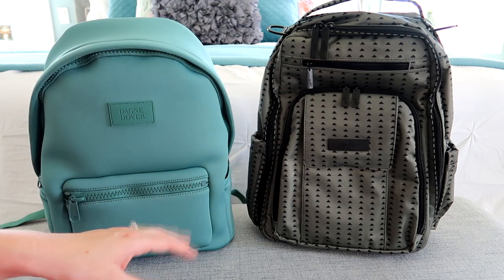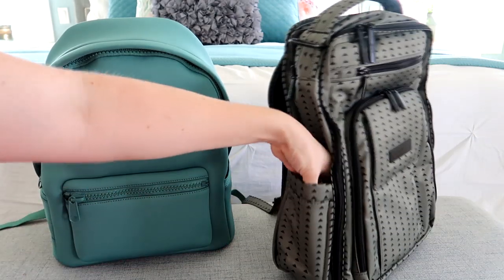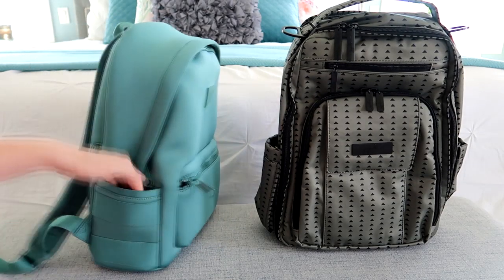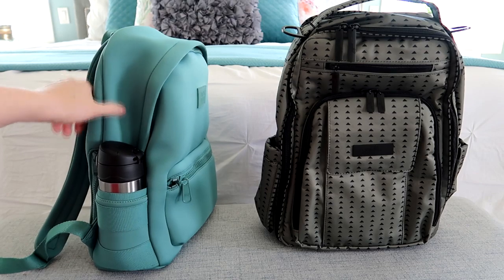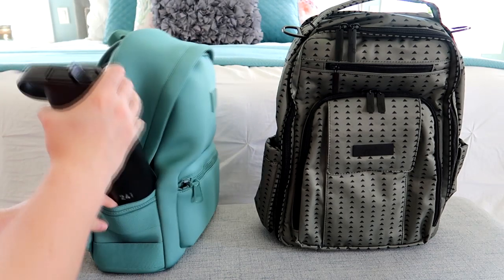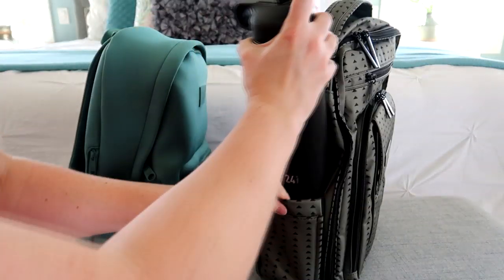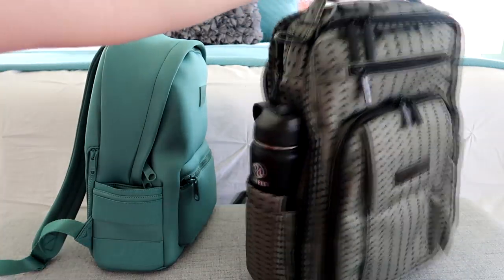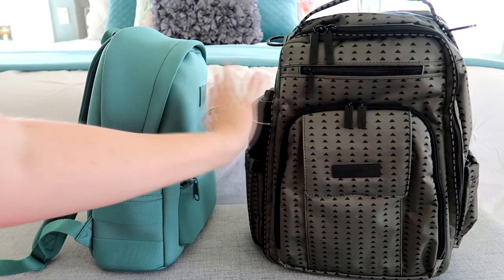For functionality and pockets, the Judy Be Right Back does have pockets that will fit water bottles better on the outside than this Dagny Dover does. This one does fit smaller bottles like a thermos Funtainer just fine, but when it comes to using bigger water bottles like this 24 ounce, it just barely is too small, but this will fit very easily inside of the Judy Be Right Back. And I love how tall water bottles look inside of this bag. Just looks like it belongs there and doesn't look weird hanging off of the bag.